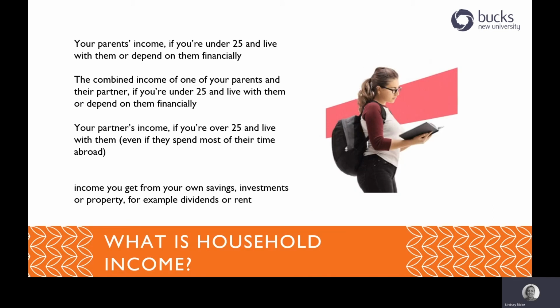So what is included in household income? This is your parents' or partner's taxable income plus your own. It affects how much help you get with living costs. It includes any of the following that apply to you.